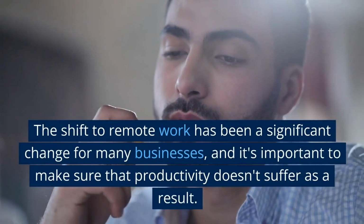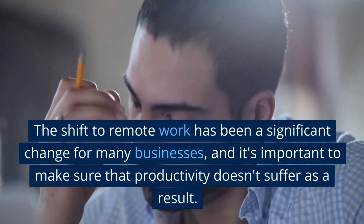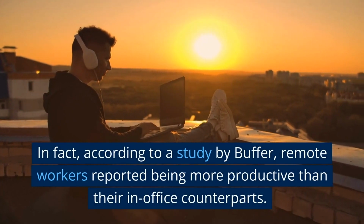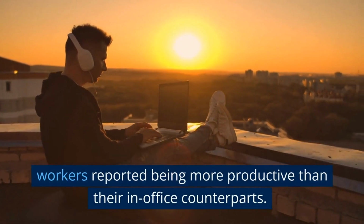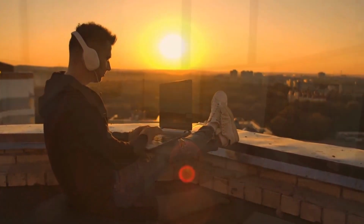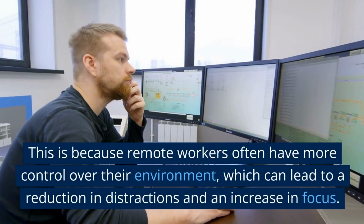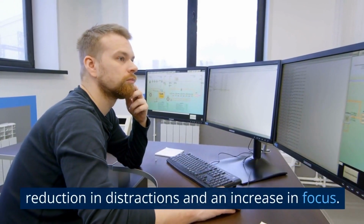The shift to remote work has been a significant change for many businesses, and it's important to make sure that productivity doesn't suffer as a result. In fact, according to a study by Buffer, remote workers reported being more productive than their in-office counterparts. This is because remote workers often have more control over their environment, which can lead to a reduction in distractions and an increase in focus.